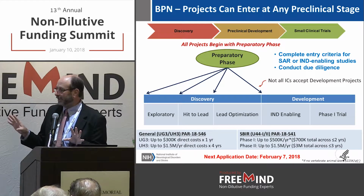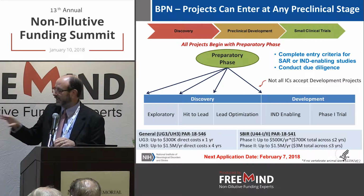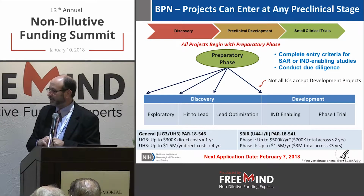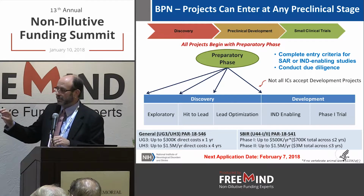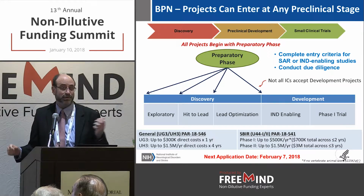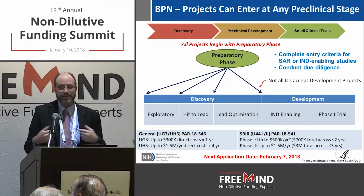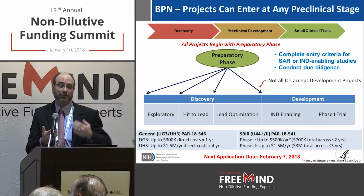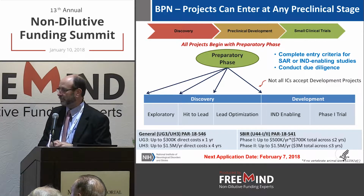The same rules apply. There's guidance in there, and we say up to 500K in phase 1 and up to $1.5 million per year in phase 2, total costs. If you don't have to ask permission for that, you can put it in. But if you're coming into the UG3, UH3 side, and you're more than 500K in direct costs, you have to ask permission first. And you have to ask permission like 6 to 8 weeks in advance. So you're not going to be able to do that for the February receipt date. If you're going to have that kind of budget, you're going to have to probably go for the August date.